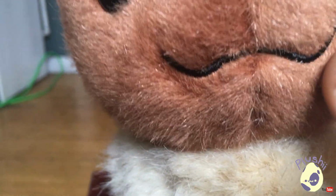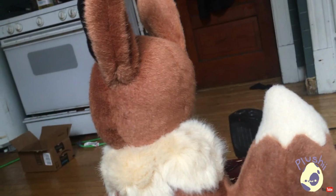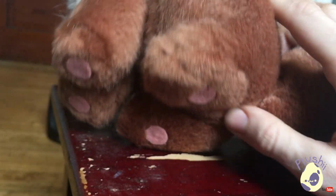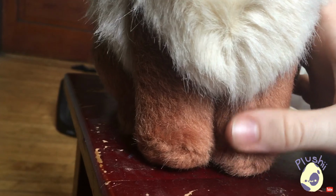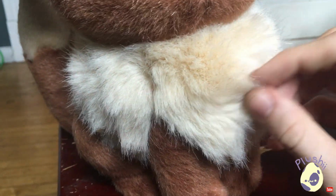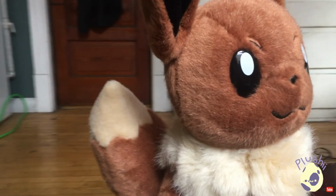It's got the embroidered mouth. It's got the plastic eyes. It's got the ears. Oh my gosh. And look at that tail too. It's just so well shaped, so well made. Everything is just amazing. Even though everything is this faux fur, it's got two levels of fur density still. It's got the short fur on the brown part and the longer, more shaggy fur on the neck scruff. It is so nice.